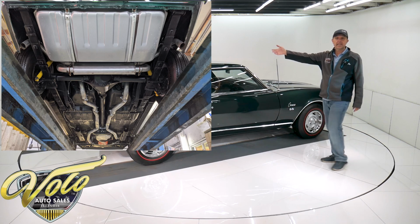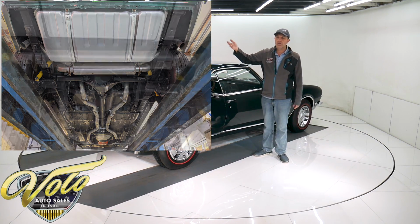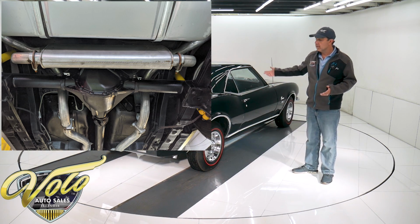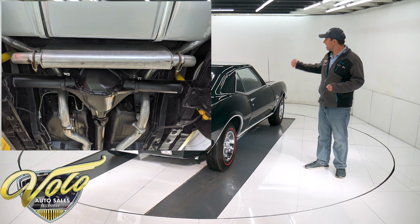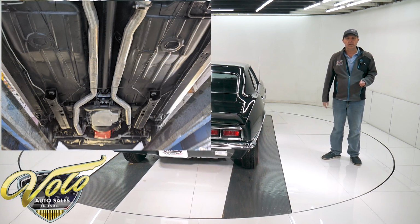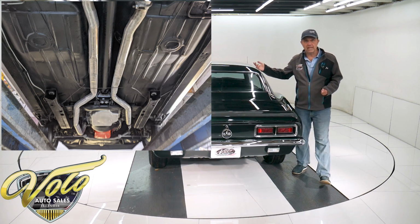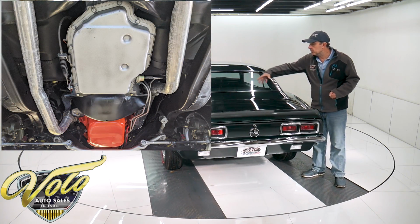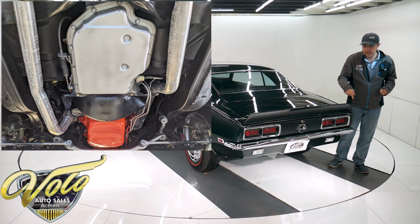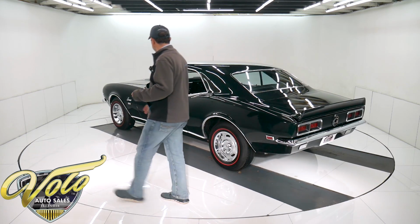The fuel tank has obviously been replaced. It looks like new, and the straps and the sending unit, the lines were replaced. The brakes were restored. It has the factory drum in back, optional disc in front. The e-brake assembly is all hooked up. It's got what looks to be a correct exhaust system. It has a transverse muffler, so it has two pipes going into one muffler. It sits sideways, and then two tailpipes. So the correct style exhaust.